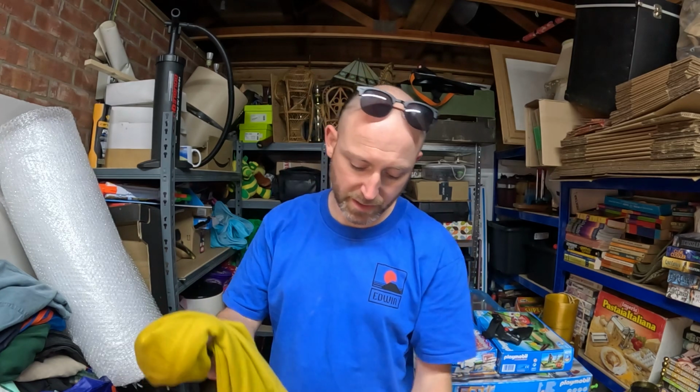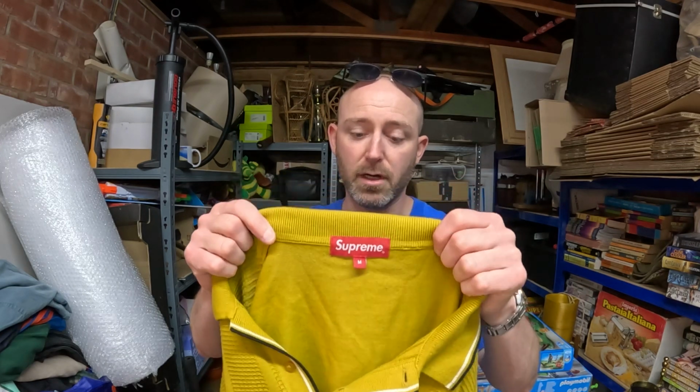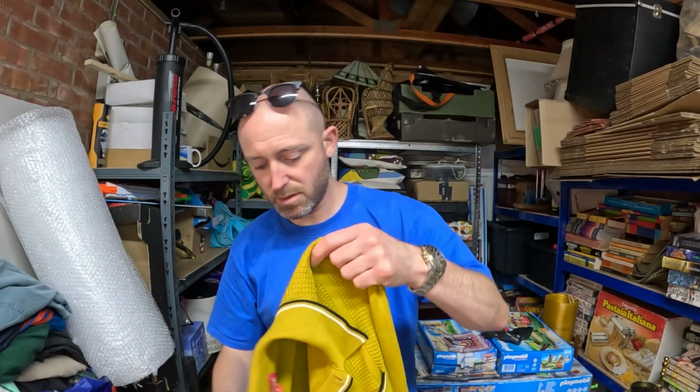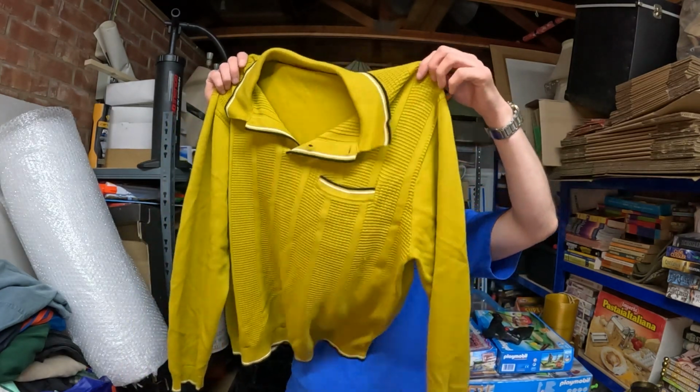And then arguably the star of the show, which came right at the beginning, my first pickup, first pretty much store that I even looked at. I had that Carhartt jacket that she wanted 25 quid for. And then there was a Supreme polo that she was asking 15 for. Offered 10 and she said yes. It is really nice condition.